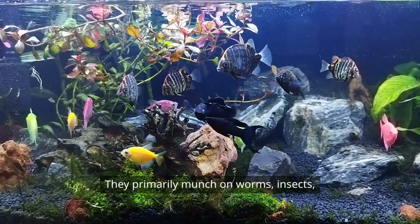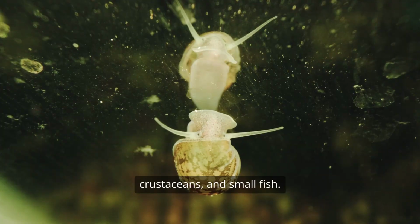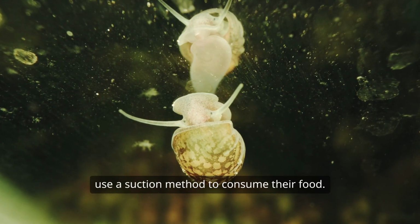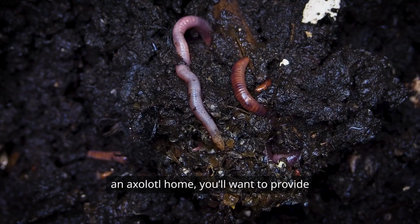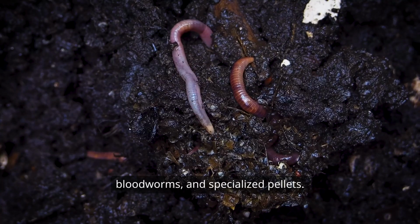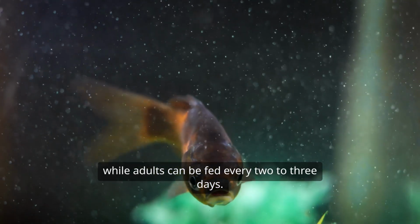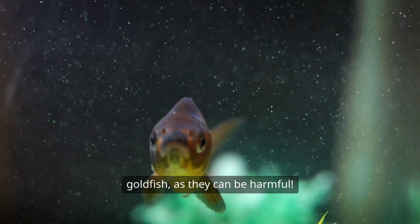When it comes to their diet, axolotls are carnivores. They primarily munch on worms, insects, crustaceans, and small fish. One interesting thing about them is that they don't have teeth. Instead, they use a suction method to consume their food. If you're thinking about bringing an axolotl home, you'll want to provide a varied diet, including earthworms, bloodworms, and specialized pellets. For juveniles, feeding them daily is crucial, while adults can be fed every 2 to 3 days. Just remember, avoid feeding them goldfish as they can be harmful.